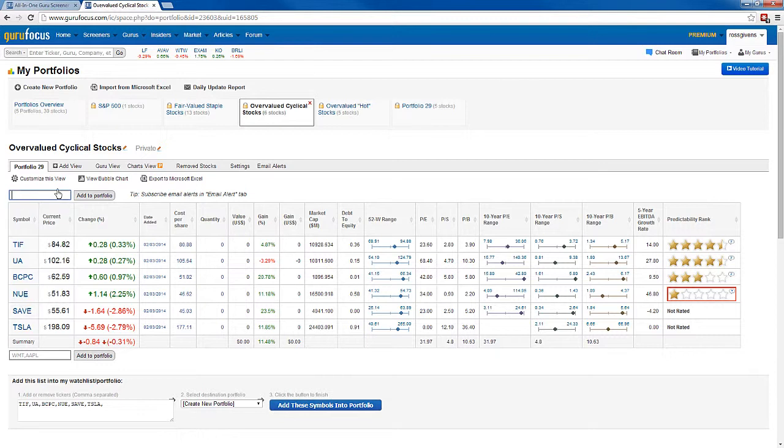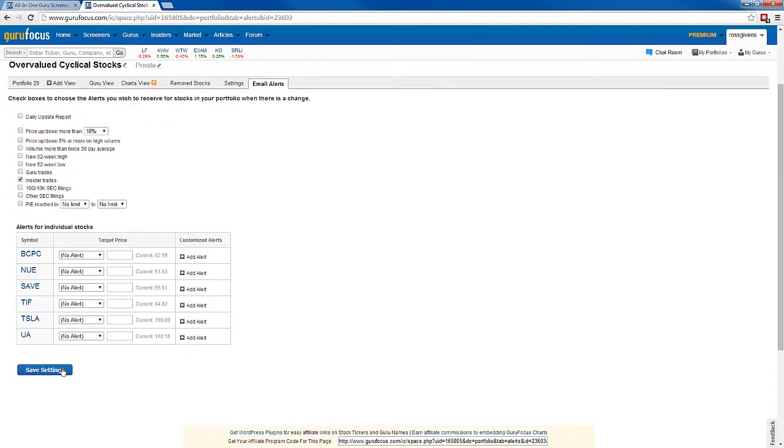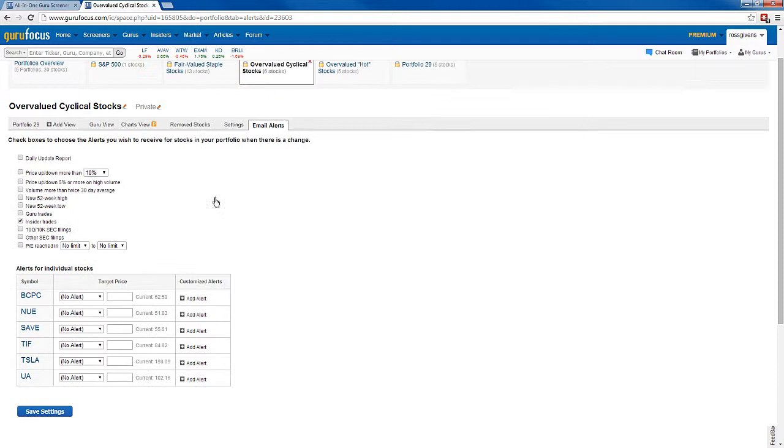But one of the cool things you can do is set up alerts on these stocks. At the top of the screen, you'll see a tab that says Email Alerts. It's a really neat feature you can use to take a lot of the work out of it. You can set up what information you want to receive. You can get a daily report on the activity. You can set it up to get alerts when the price moves by more than a certain percentage. And one of the things you can do here is insider trades. If you set up an alert for insider trades on these stocks and just hit Save Settings, you will immediately be emailed any insider buys and sells relating to that stock.